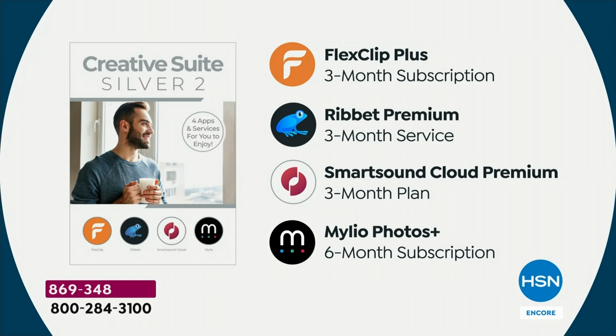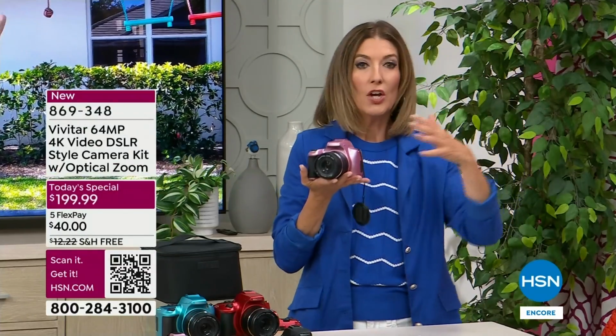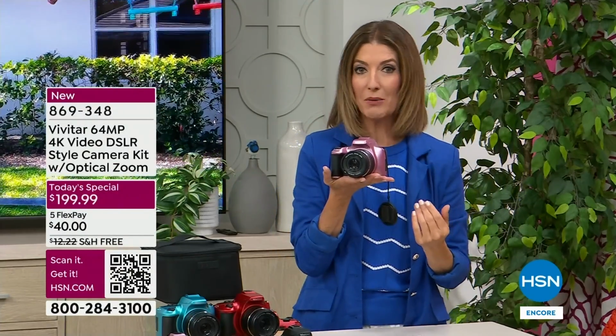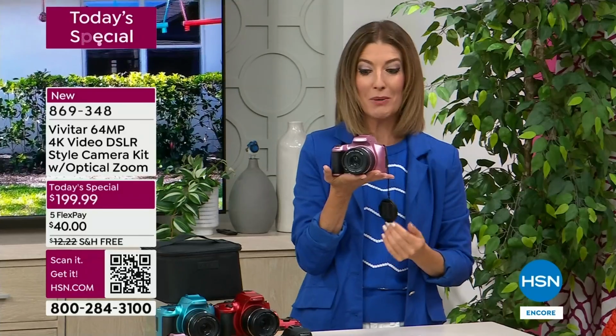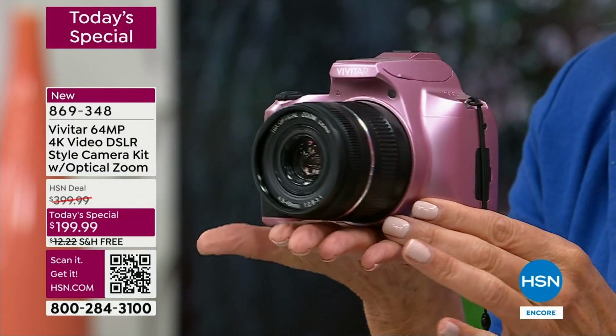But now you do not have to take any more pictures with your phone, because what happens when you use your phone? You run out of storage. You have to buy cloud storage. You will not get these megapixels in your smartphone. You will not get this optical zoom in your smartphone, but you're getting it here at our best value of the day. Lori Leland, come on in.